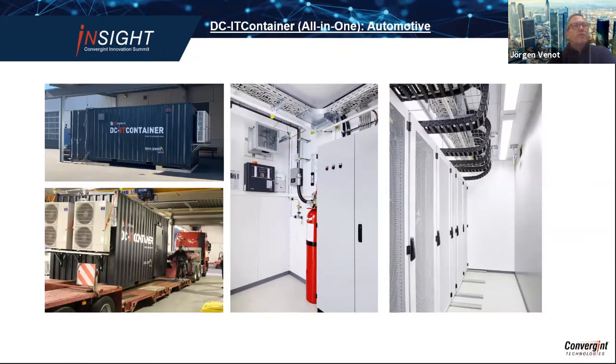And this is a project we did for a supplier of Audi, the car manufacturer in Germany. They also needed extra compute power next to the factory. And that's a custom made design. Because they had smaller space to fit the container, we implemented these racks on small rails, which allow us to move the racks, and so the technician can walk around the racks, serve IT in the front, and manage service at the back.